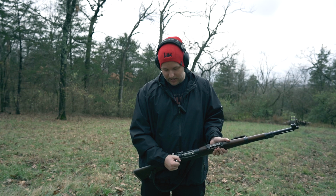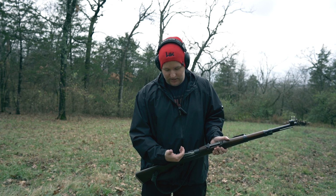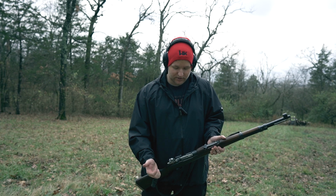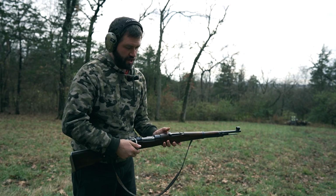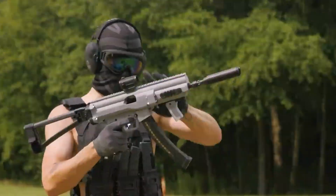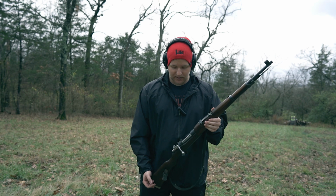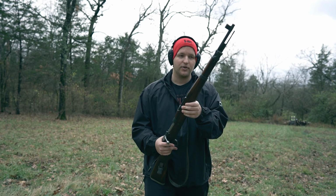When the bolt would get about here, it would get really stiff, and you would probably see in the video that we were slapping it. It's stiff sometimes. You gotta really slap it. But overall, I expected this action to run a little bit smoother.